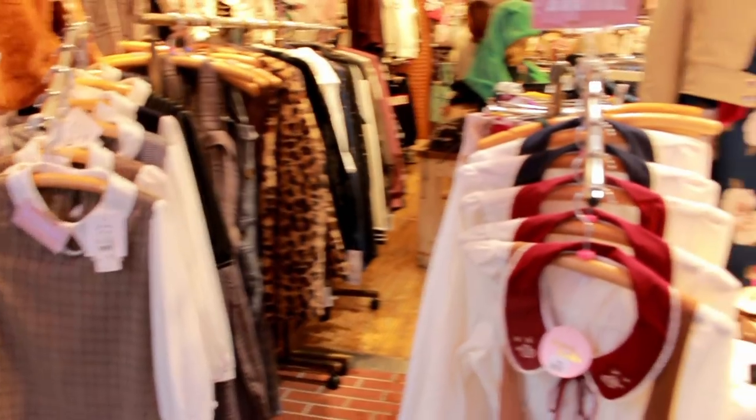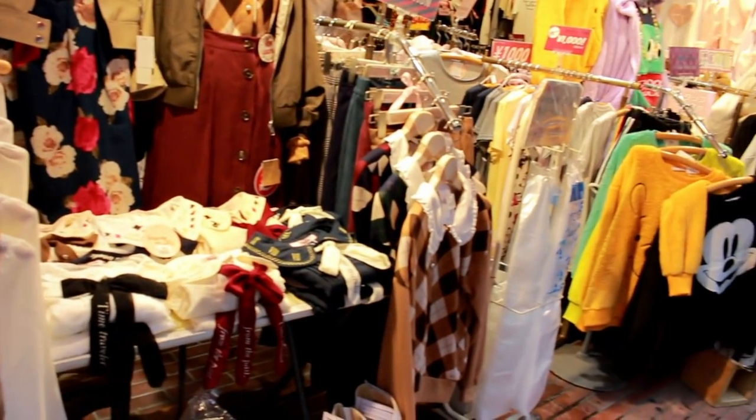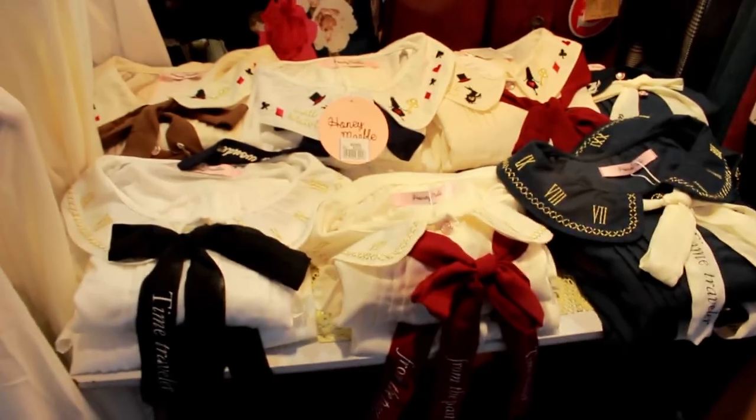So the next store we're going to is this one. It doesn't have a name, I don't think. It doesn't seem to have a name, but it has really, really cute jumpers and things like that. So I'm hoping we'll find a few things. I'm already seeing a few things that I like. So let's go.